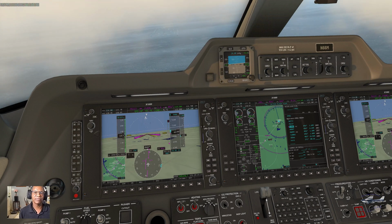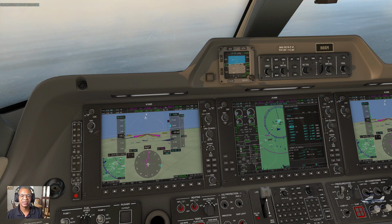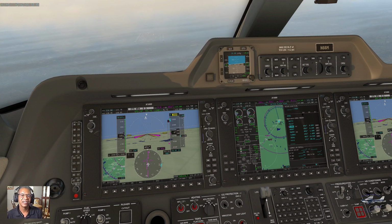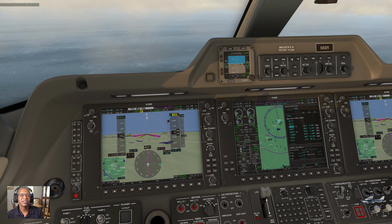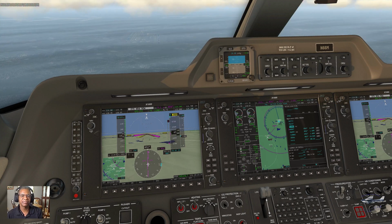There's my airport. And we'll fly the visual. Okay, yaw damper can come off, autopilot can come off. And this is 5 right.